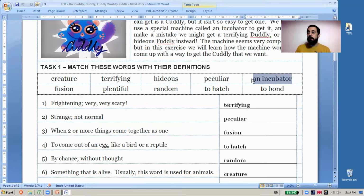An incubator is a special machine for eggs. You put eggs in there and it keeps them warm and safe until they are ready to hatch. So you have incubators usually for chickens, sometimes for other special animals, but if you go to a regular farm, they will have incubators for chicken eggs.